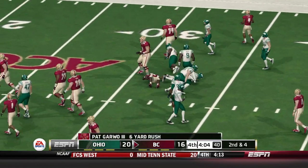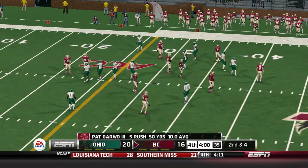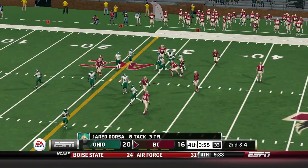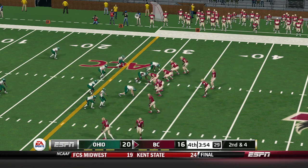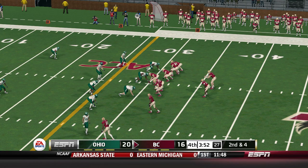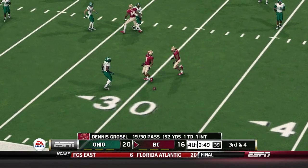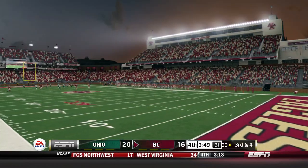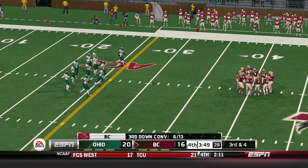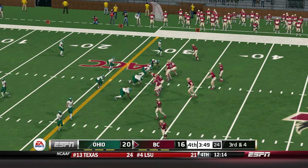Brought down after a nice run up the middle. Gain of 6 yards. That'll make it second and four. Down. 49 to Mike. Quickly incomplete. Gill was the intended receiver on the play. That'll bring up third. They line up for another third down, and they've had no problem converting their first two.